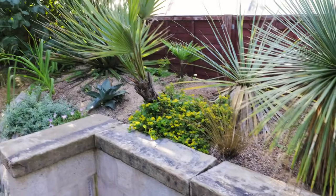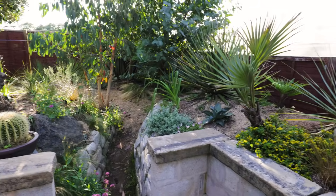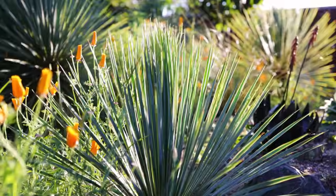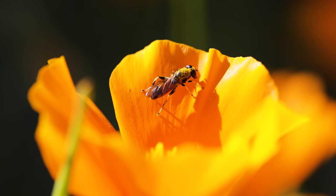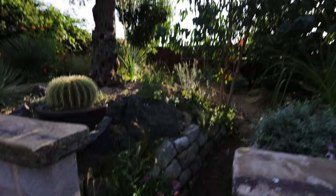The sedums are great for the insects as well. So it's not a garden that's purely aesthetic. I like the idea that it's almost more natural in a sense. There's a lot more movement than you might expect and a lot more stuff for pollinators as well. But I'll just head through to show you this far end of the garden and complete today's tour.